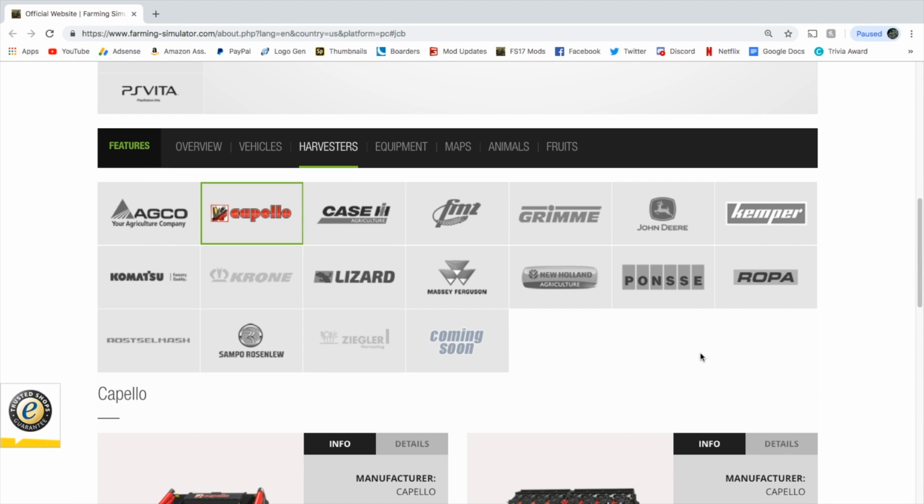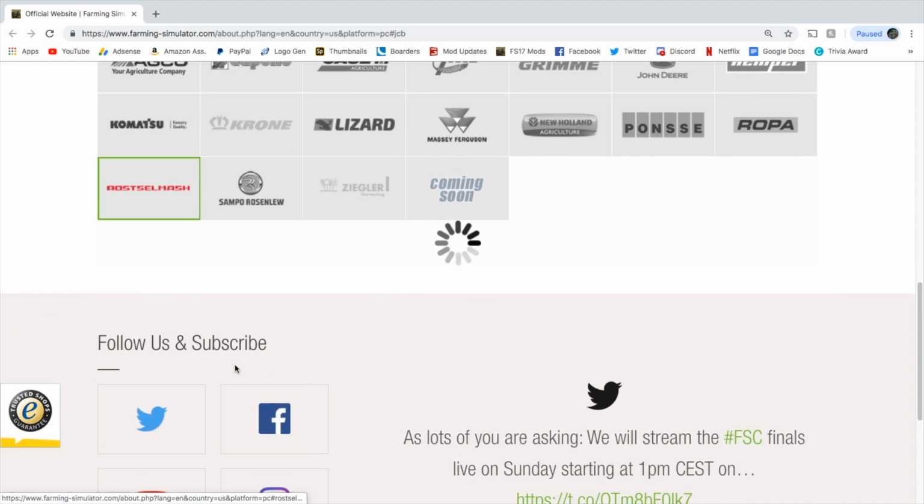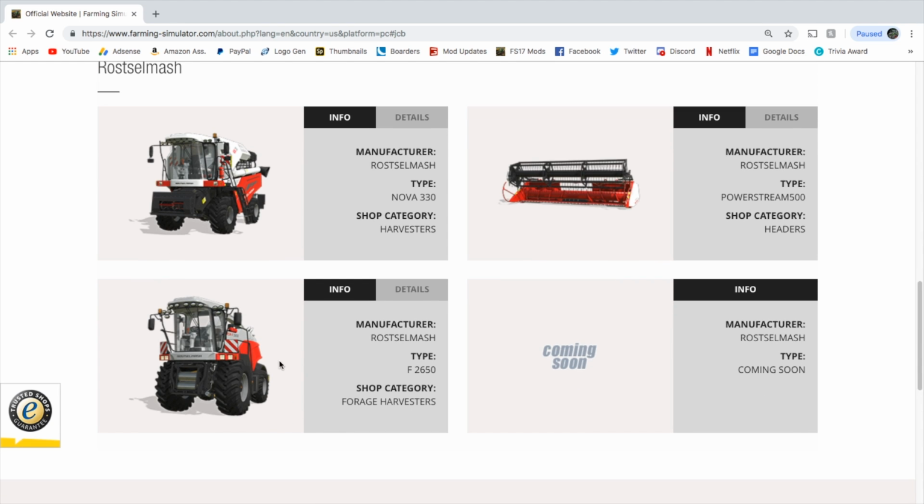Also, if we jump into, I believe it's Rossamash. Yes, they've added a new Rossamash. They've added the forage harvester. Very, very cool. The F2650. Now, I'm not sure if this is the same one we have in game right now, but it's 650 horsepower and will go 40 kilometers per hour.